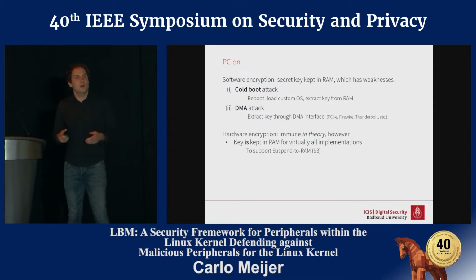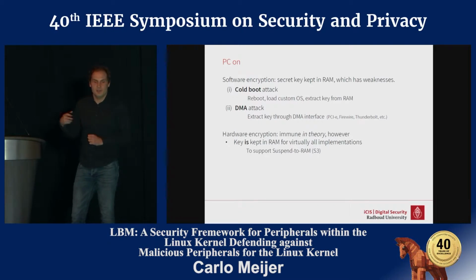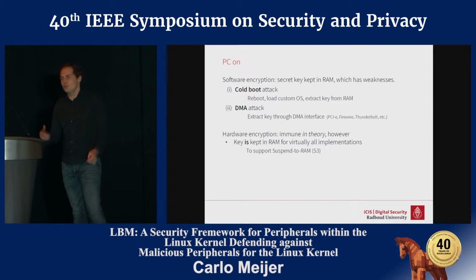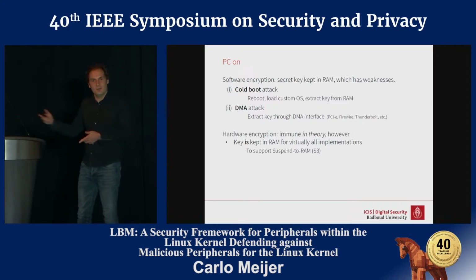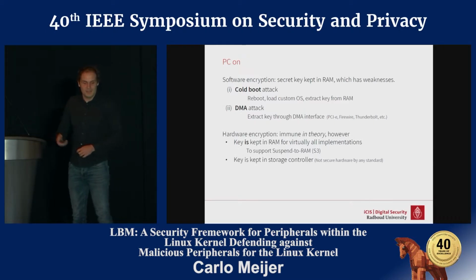That's a standby mode, and basically if you put your PC into this mode, then the PC will turn off all the peripheral devices, and when you turn it back on, the drive is locked and it needs to be unlocked again. And as a user, you don't have to enter a key. So guess where the key came from? Exactly, all that time it was in RAM.